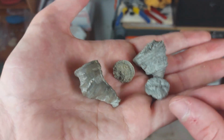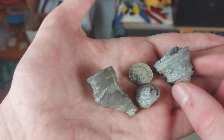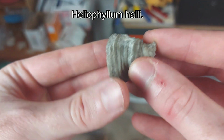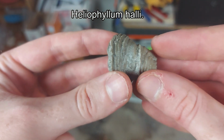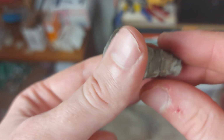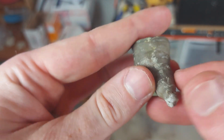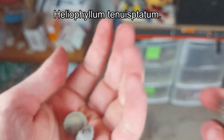So here are some of the horn coral specimens I found, the ones I took home. I was a lot pickier than the last time I was at Hungry Hollow. I picked ones that had intact cups and weren't really damaged on the sides and had their feet intact. So this little thing is the foot, where it would have been attached to the reef itself. Same here, the foot is a little damaged, but it was close enough. It was nice and clean and undamaged on the sides.